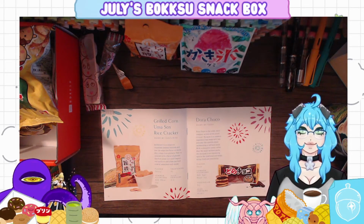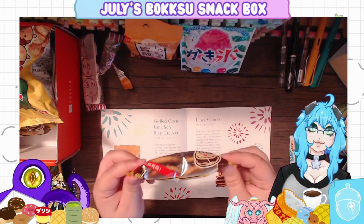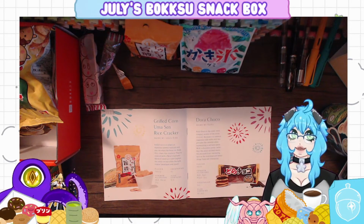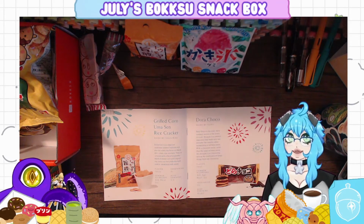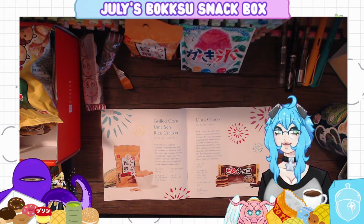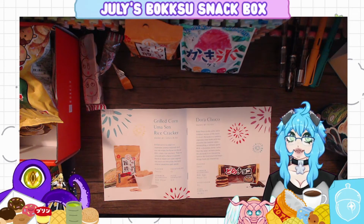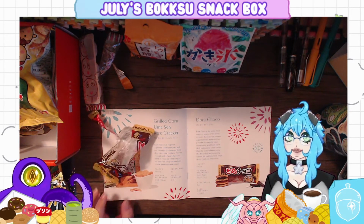Oh, yeah. So the next one is the Doro Choco. Oh, chocolate. I finally get a chocolate sandwich cookie. Doro Choco is a cuter, more compact version of a snack called dorayaki. Dorayaki is a common Japanese treat made with two pancake-like castella cakes, sandwiched with red bean paste, with a chocolate center rather than the usual red bean paste. This is an interesting spin on the traditional and keeps things fresh and interesting.